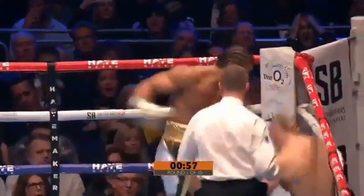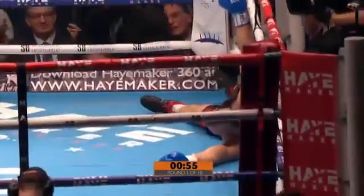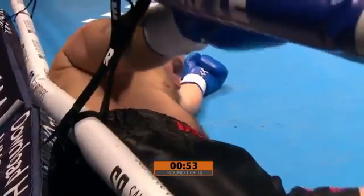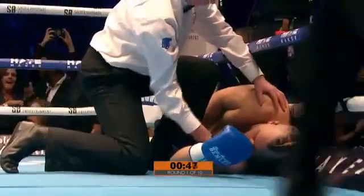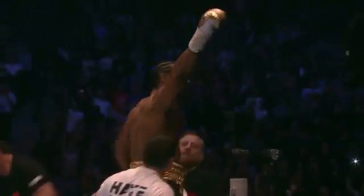There's a massive right hand, and de Mori'yi's in real trouble. He's down on the canvas. His right arm is pointing straight up, and when they fall like that, they very seldom beat the count. Bob Williams has waved it off, and David Haye has made the briefest of ring returns.